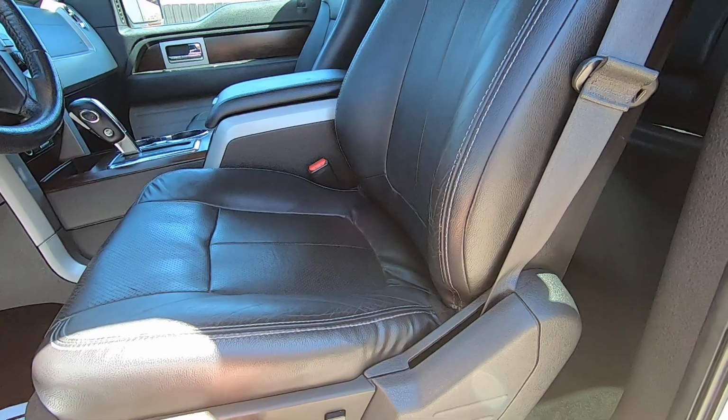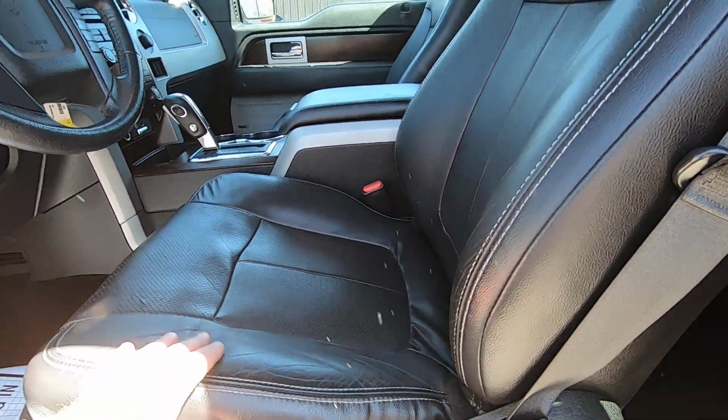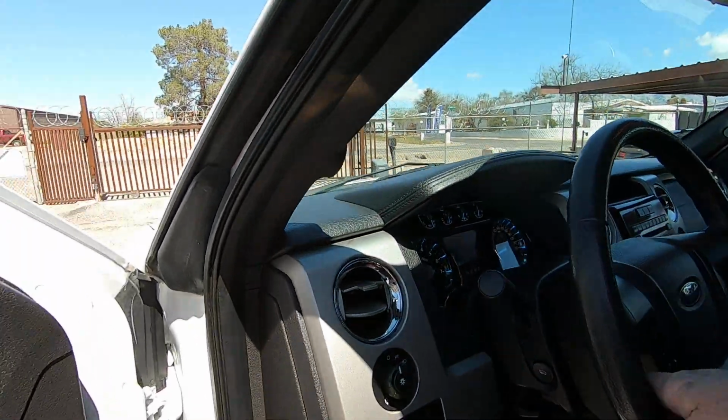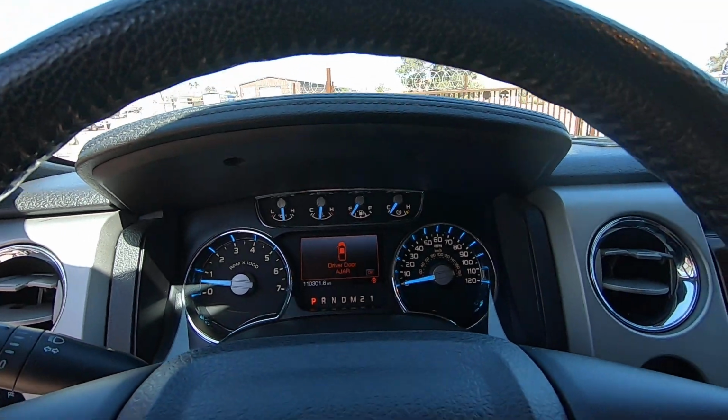And I can tell you something about the owner of this vehicle, the previous owner. He was not large, because this bolster is not all busted down like they always are. So, tells something about his fitness.